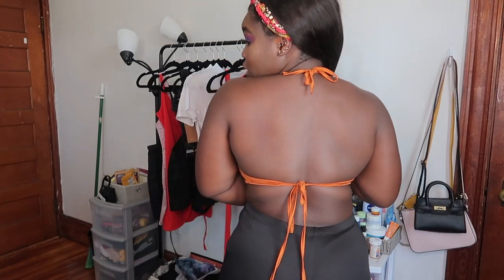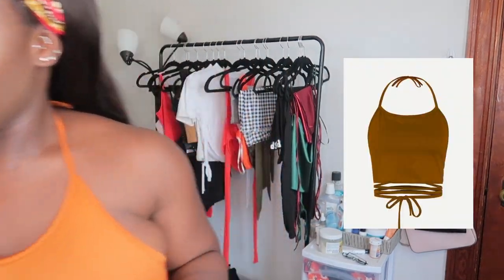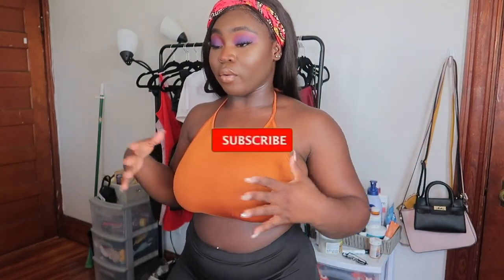So the next piece that I have is just this basic top. This is how it looks at the back. If you want to be bare naked with just a cute top, this is one. This is just a basic top, you know, for summer. Some of the stuff that I got are basic, so you can dress it up any way you want.